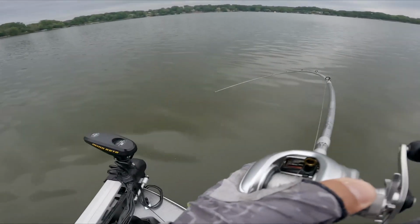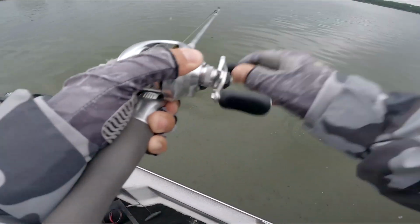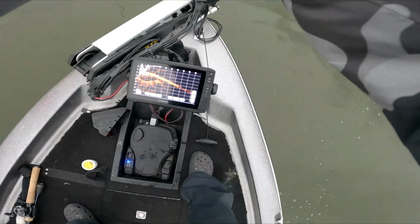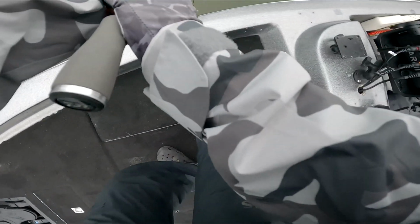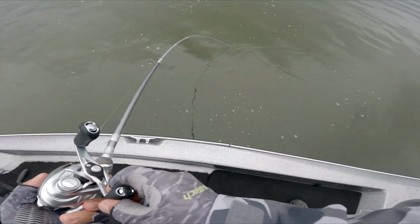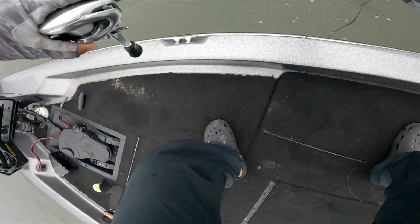Fish on. Fish on. Oh, come on. Oh, God. This looks like a 3 or 4 pounder. Okay, this is definitely 4 pounds something. Okay. This guy's fighting so good, dude. Might even be 5 pounds. Okay. Oh, come on, girl.